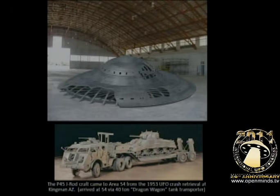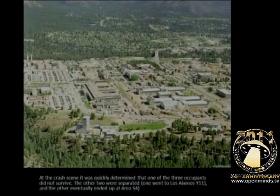So how did the JRod craft, or what was termed the Kingman 1953 UFO crash retrieval, how did it get to S4? Ladies and gentlemen, it got there by a 40-ton, what's called a dragon wagon tank hauler. That's how they got it there to the facility. Now, in 1953, according to Dr. Dan Burish, there was a UFO crash retrieval at Kingman, Arizona. There were 3 bodies recovered. 1 died on impact. He was still contained to his biocontainment device. The other one went to Los Alamos, and the third and final one went to Area 51 S4. That's the JRod that Dan Burish worked with.